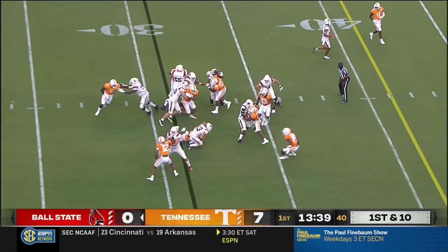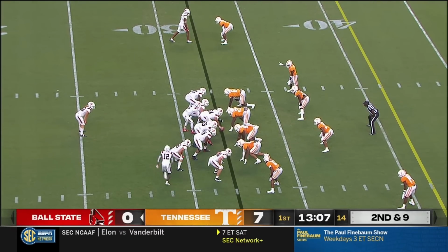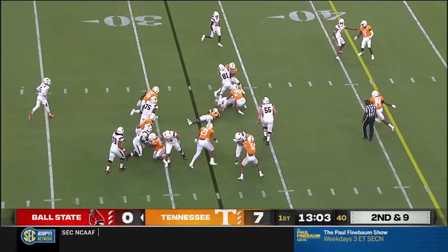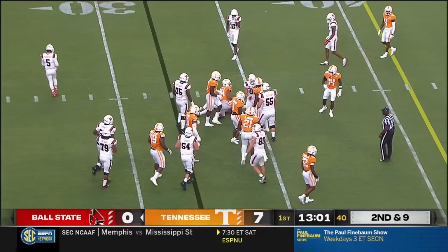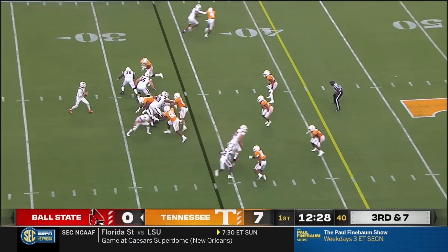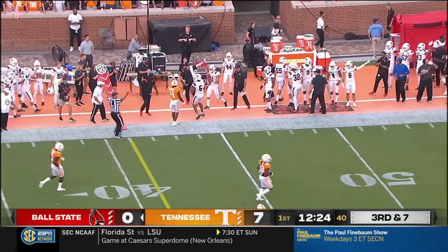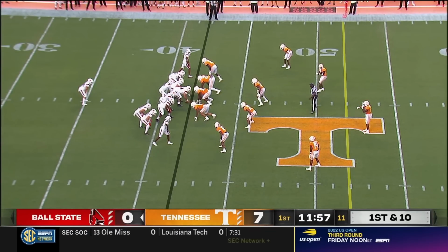Here's Steele with his first touch. And 4 of them tonight. And a spin free for Carson Steele, and he gets a couple more. Four-man rush. Quick to the outside, good for a Ball State first down. Johannes Tyler, Tennessee interception.